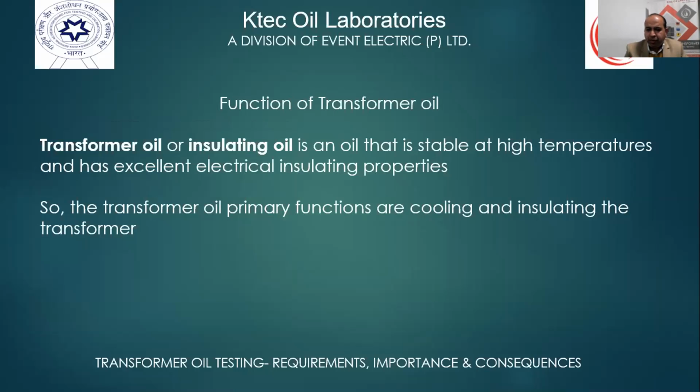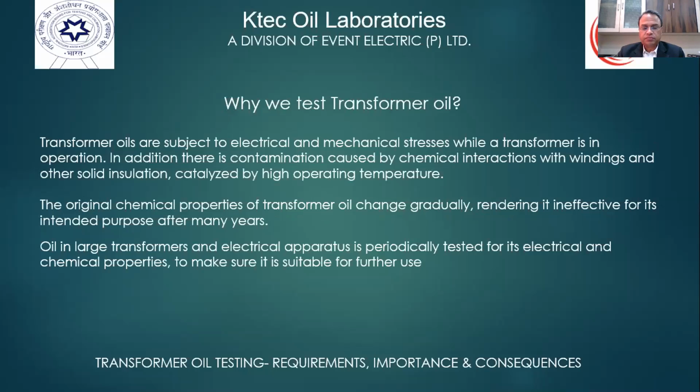So in a transformer, the primary functions of transformer oil are cooling and insulation. The transformer oil which we use provides the cooling and the insulation inside the transformer. Now, why do we test transformer oil? The first reason is that we do not want a fire.